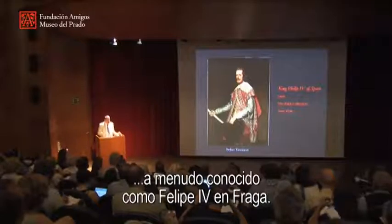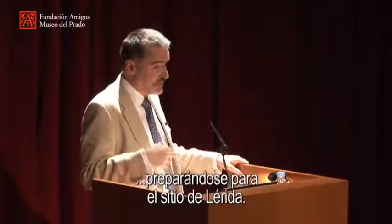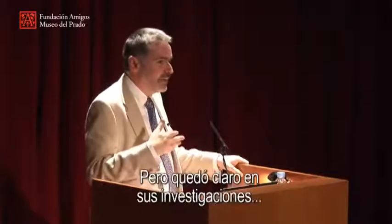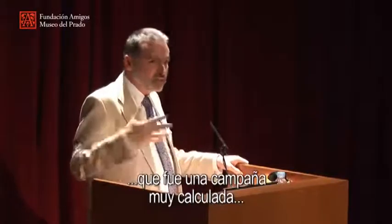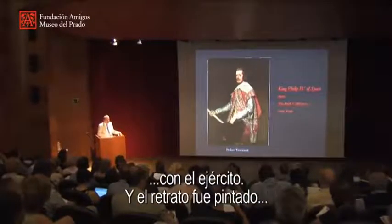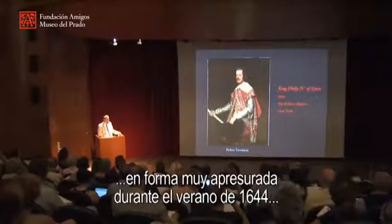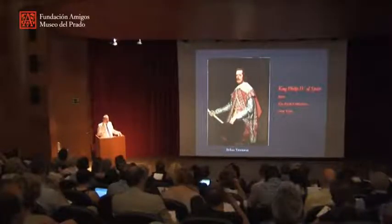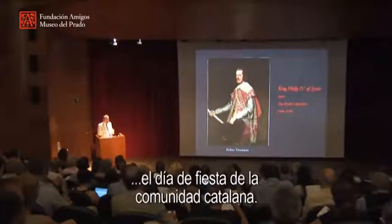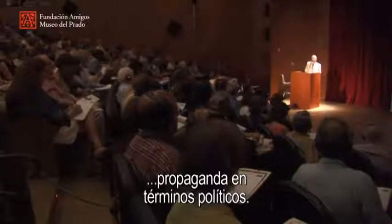It's often known as the Fraga Philip. The king billeted his forces at Fraga in preparation for the siege of Lerida. I hope I'm not mispronouncing that too badly. But it became clear in his research that this was quite a calculated campaign to play to the king, and his entire retinue had traveled with the army. And the portrait was painted in an enormous hurry during the summer of 1644 for it to arrive back in Madrid to be exhibited at San Martin in Madrid on the 10th of August, which was the feast day of the Catalonian community. And it was very much what we would now call in political terms spin.